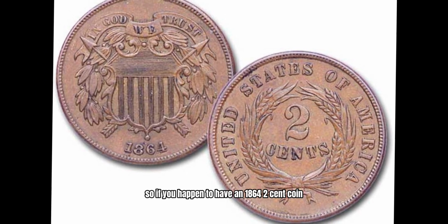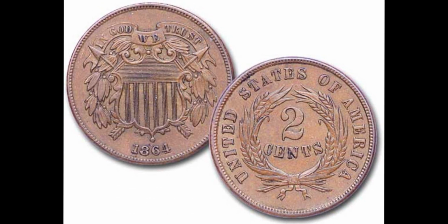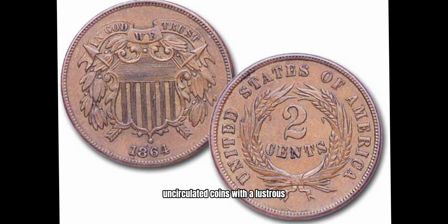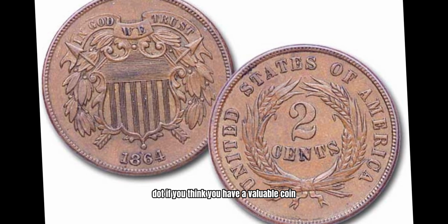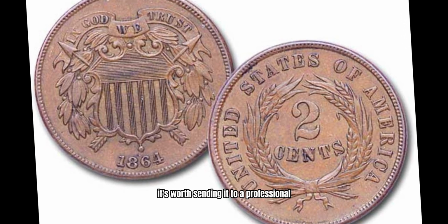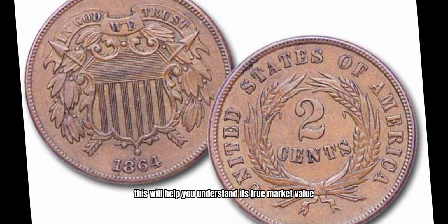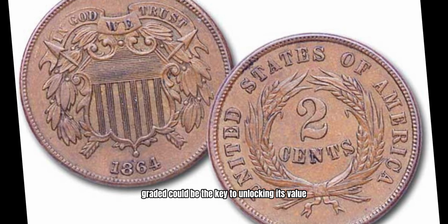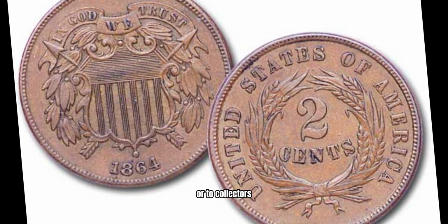So, if you happen to have an 1864 2-cent coin, how can you tell if it's worth a lot? Here are some tips. Look for any signs of wear. Uncirculated coins with a lustrous, clean appearance are more valuable. If you think you have a valuable coin, it's worth sending it to a professional coin grading service to get an official grade. This will help you understand its true market value. Having your coin professionally graded could be the key to unlocking its value. Grading can make a huge difference when it comes to selling coins at auction or to collectors.